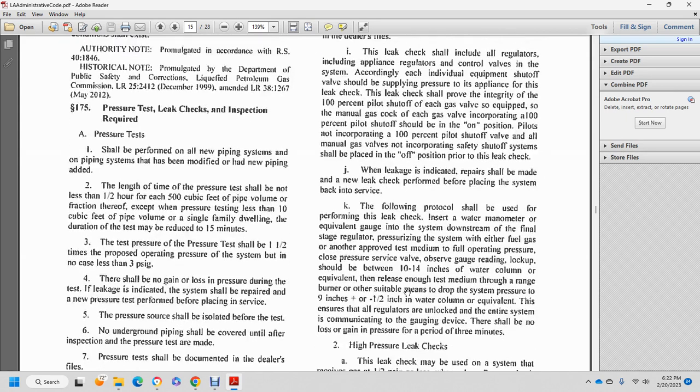Or the following protocol shall be used in performing the leak check: with a water manometer or equivalent gauge, where the system is downstream of the final regulator, raise the system pressure with either fuel gas or an approved test medium at the full operating pressure, using another proper pressure service valve.